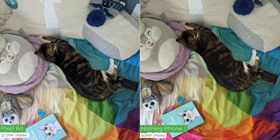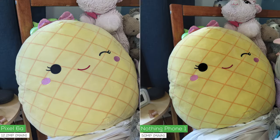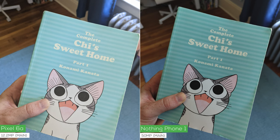When it comes to the camera hardware, the Nothing Phone 1 does have the advantage here, with much newer 15 megapixel sensors for its main and ultra-wide cameras on the back that can capture 4K video at 30 frames per second, while the front-facing 12 megapixel sensor can capture 1080p video at 30 FPS.